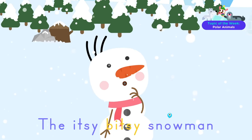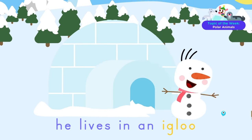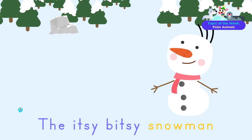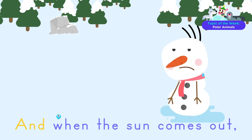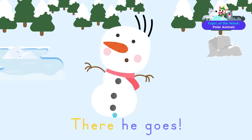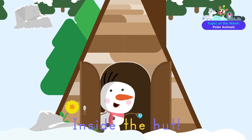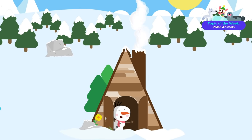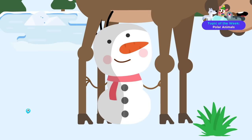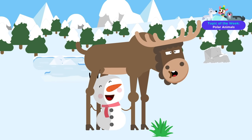The itsy bitsy snowman with a big head. He lives in an igloo and rides a sled. The itsy bitsy snowman is made of snow, and when the sun comes out, he has to go. There he goes, inside the hut, next to the tree, under the moose, don't you see?